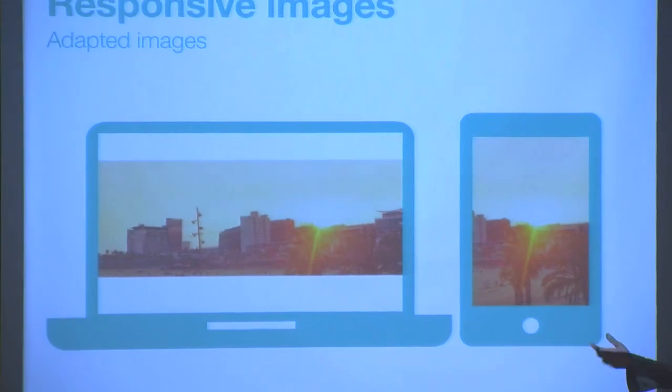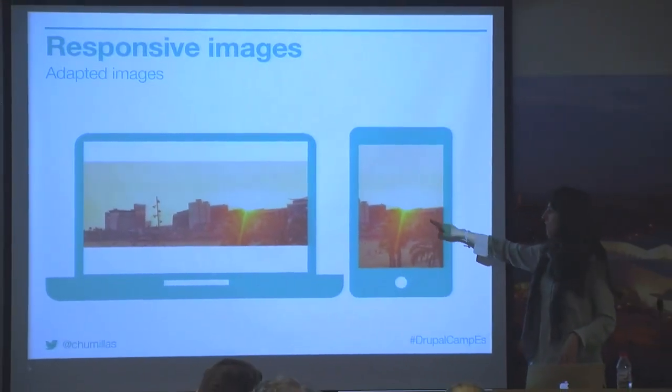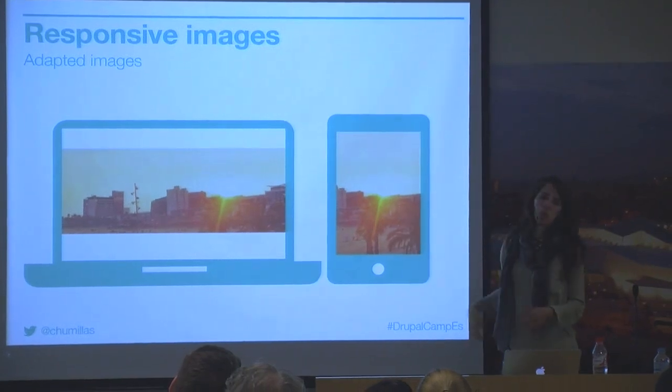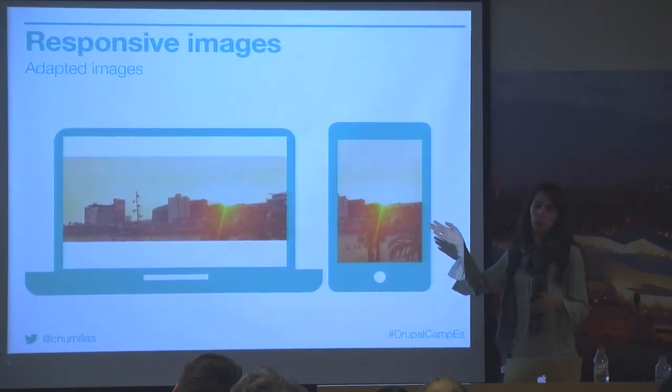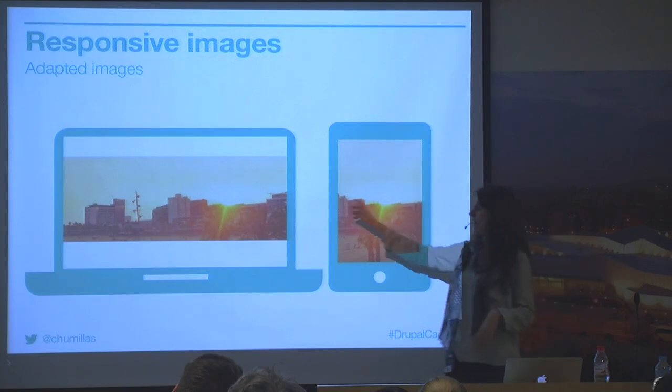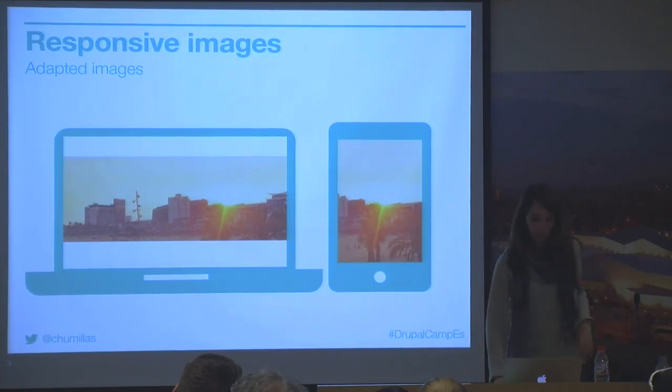That's a quite quick example. On mobile it's completely different. We have here the important part. So in Drupal there are different solutions to code that. And here we have the desktop image.